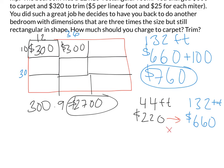So we multiplied that by 3. And look at that. Our dimensions were tripled, so that went up by 3. But coming back over here to the area, we had to multiply it by 9. So what the heck's going on here? Well, if our scale is from 1 to 3, right, going from the small room to the big room, then our perimeters are also. So the perimeter of the first one to the perimeter of the larger one is also the same.